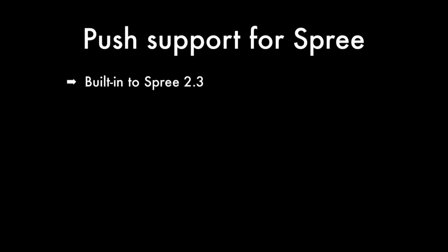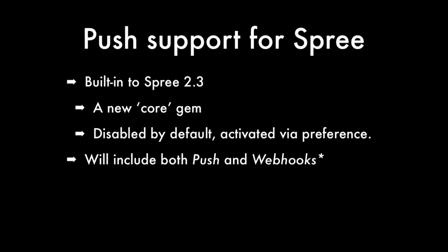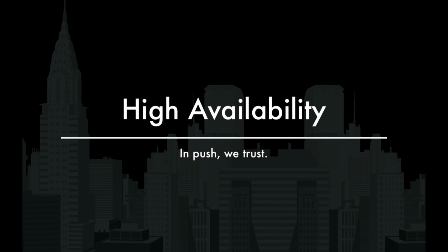So push support for Spree, we're going to build in push support into Spree 2.3. There will be a new core gem in there with all the ones that Jeff showed off earlier on. You will have a Spree_hub gem. It will be disabled by default and only activated by a preference, so it's not going to have any impact on your store if you're not using the hub. It will include both push and webhooks, and we'll cover the webhooks later on. And the plan is that we will backport that all the way to 1.3.